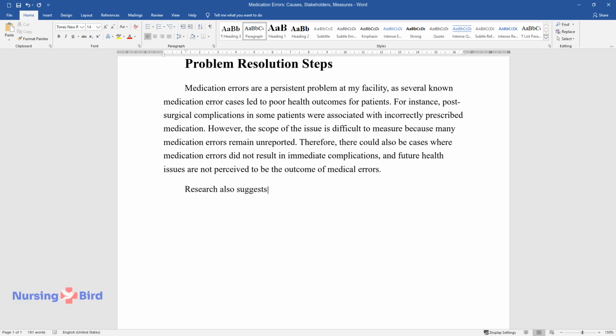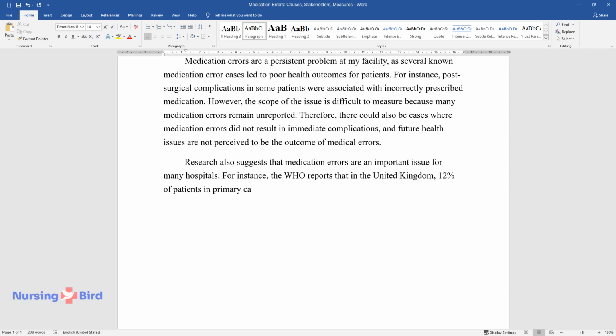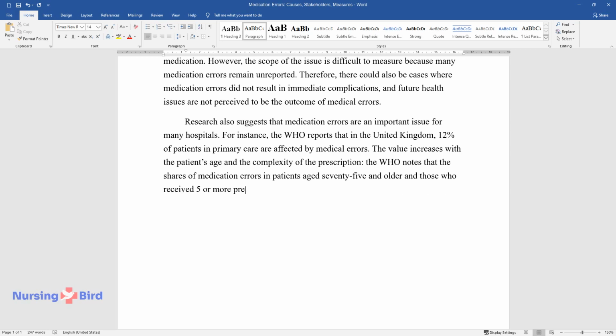Research also suggests that medication errors are an important issue for many hospitals. For instance, the World Health Organization reports that in the United Kingdom, 12% of patients in primary care are affected by medical errors. The value increases with the patient's age and the complexity of the prescription. The World Health Organization notes that the shares of medication errors in patients aged 75 and older and those who received 5 or more prescribed drugs were 38% and 30%, respectively.